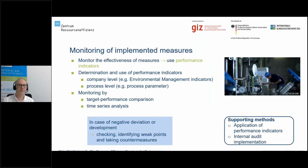Next slide, please. Performance indicators can be created at different levels. There are performance indicators on company level. For example, this can be indicators as they already are placed in the environmental management system, and management indicators, but it can also be indicators on the process level. So this can be process parameters, for example, or specific consumptions. In addition to regular monitoring of these performance indicators, another method can be an internal audit that can be used for monitoring the success of the measures. Next, please.